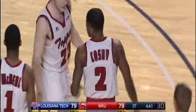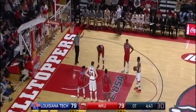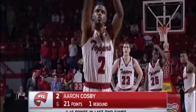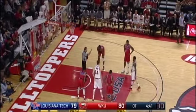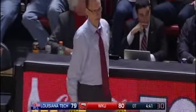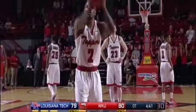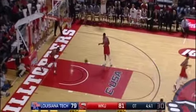Well, that's been the Toppers' best look, is getting Cosby loose to run it, get into the paint. He's made 4 baskets off of dribble drives in the second half, and that time he'll get a chance to put 2 more up there at the line. I don't believe there's been a game this year that Cosby has been more effective at dribbling against pressure and getting inside to either dish or score. And probably against one of the best defensive teams that he's faced. And he gets a pair of free throws, and Cosby now has 23 points.